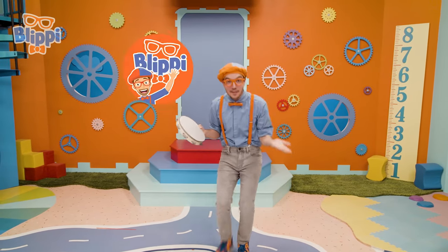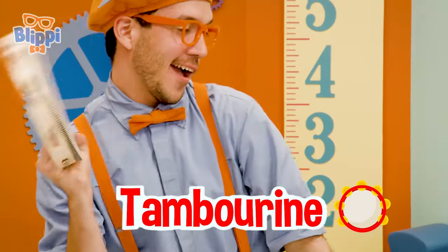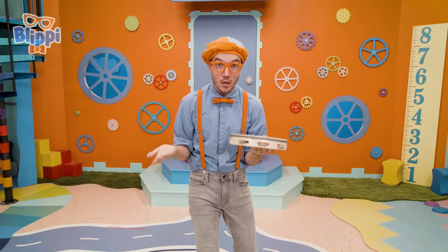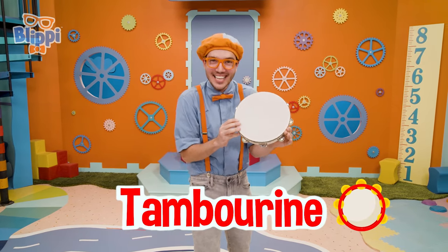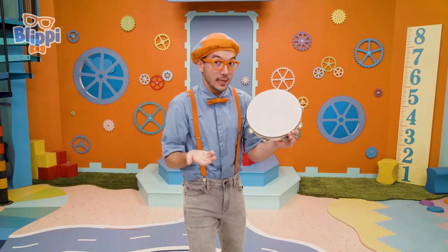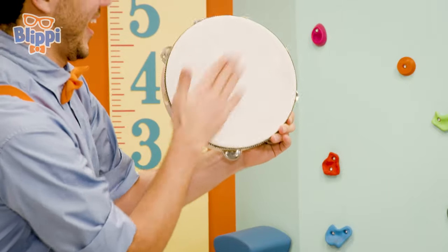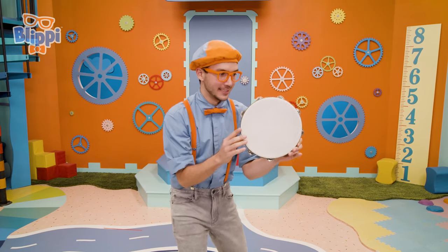Hey! It's me, Blippi! And I was just making some sweet tunes on my tambourine! Yeah! Whoa! Musical instruments are so fun! And this one is called a tambourine! Yeah, it is so much fun to play because you can play it like a drum. It has this outside part right here that you can hit like this. But what's super fun about a tambourine is the back.